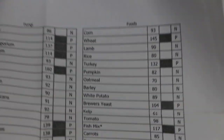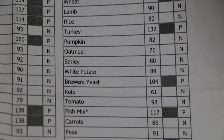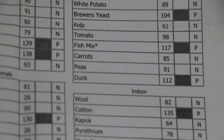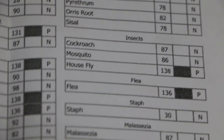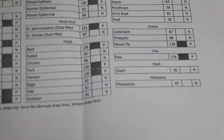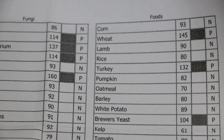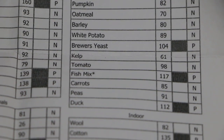And also fish. So practically this dog can't eat any of the common food found in the dog food and the home-cooked food. So from this allergy test we can stop feeding all those meats like beef, pork, venison, of course the turkey, and the fish also. Any type of fish, duck as well.